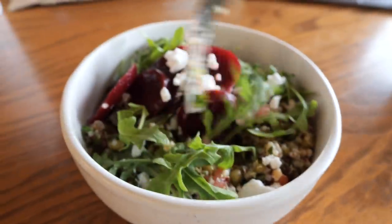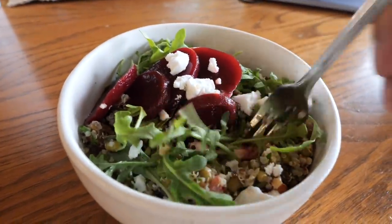Quick lunch break. We kind of run hot and cold with these quinoa salads. I don't know if your Costco sells them. They're pretty good, but then you kind of get sick of them. But now we're kind of into them again. And we just added a little bit of arugula, pickled beet, and Farm Boy feta cheese, which is very, very nice.